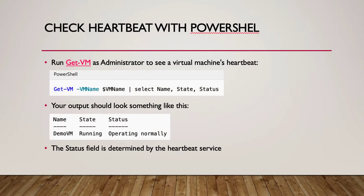You can check the Heartbeat with PowerShell. Run the Get-VM command, as you can see here on the slide, as administrator to see a virtual machine's heartbeat. Your output should look like this. So you see the name, the state, and the status. The status field is determined by the Heartbeat service.